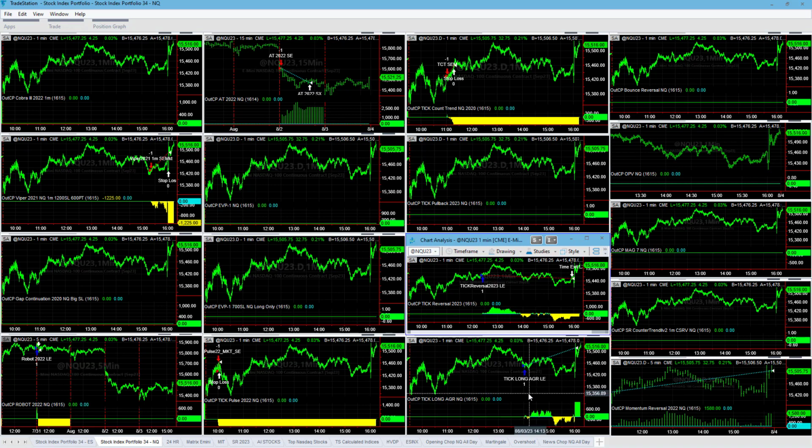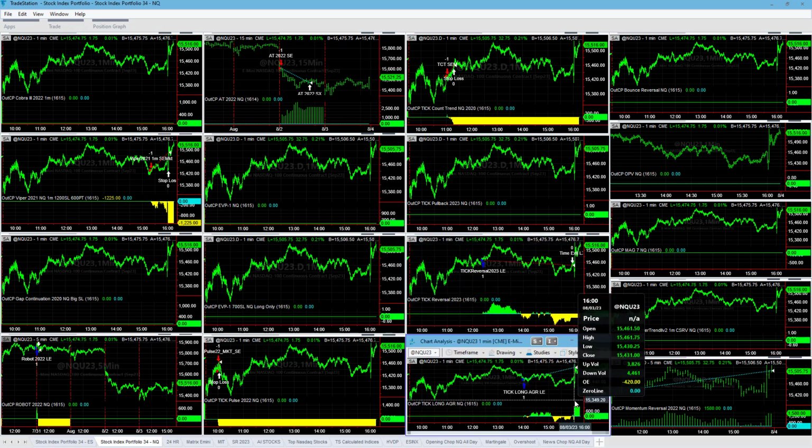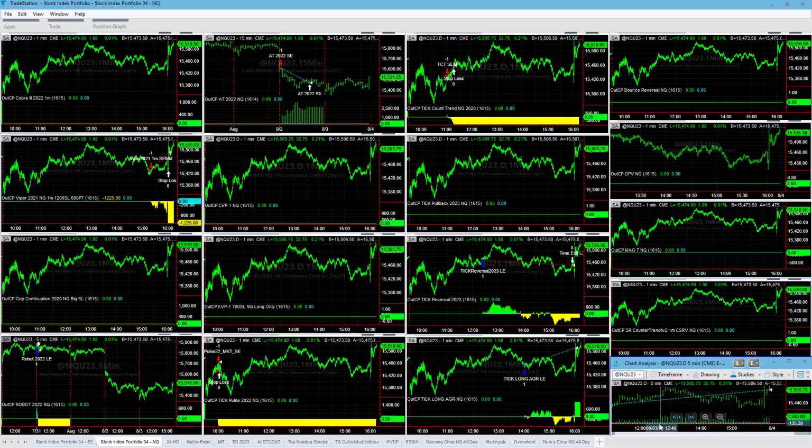The big winners were tick long aggressive plus 1175 and plus 1500 in momentum reversal. There's a big kind of a flash move there that worked to our advantage, and slippage and commission on the close. That happens a lot lately when the big earnings are coming out after the bell. So it worked in our favor a little bit.